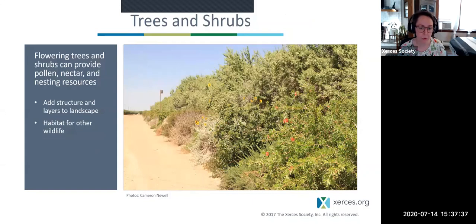Looking beyond herbaceous plants, beyond forbs, beyond your wildflowers, there's lots of woody plants that are wonderful resources for pollinators, both for forage as well as for nesting. Woody plants add complexity and structure to landscapes that's very attractive to other kinds of wildlife. Birds look for distinct layers of vegetation when they're looking for perching sites and roosting sites and nesting sites. So having that complexity in the landscape with woody plants can add benefits for other wildlife alongside your pollinators.